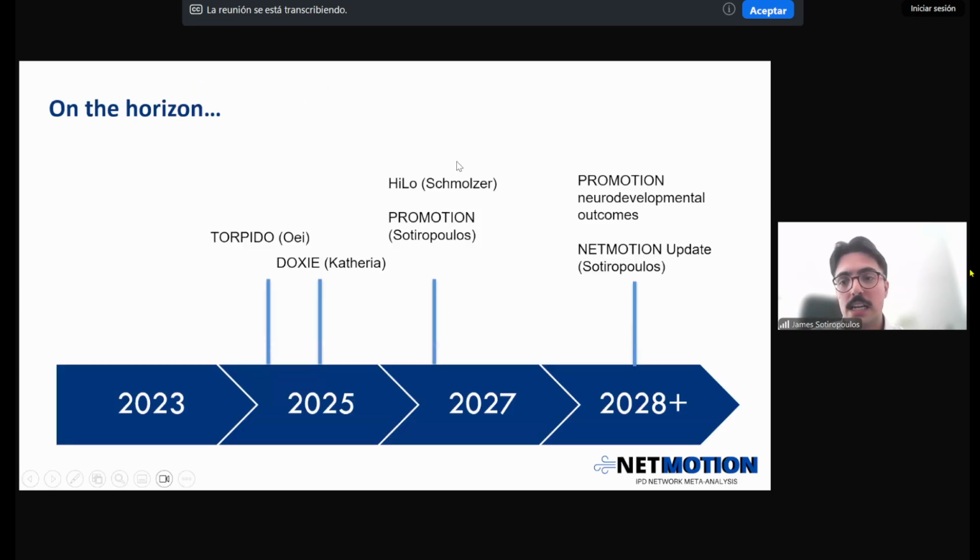This is just a slide kind of outlining the timeline of when we might expect this evidence to be available. We're working hard to get it out as soon as possible, but we're aiming for kind of end of 2027, maybe, for publication. And we'll also be able to comment on some neurodevelopmental outcomes in the long term with the evidence from HILO and Torpedo 3060.